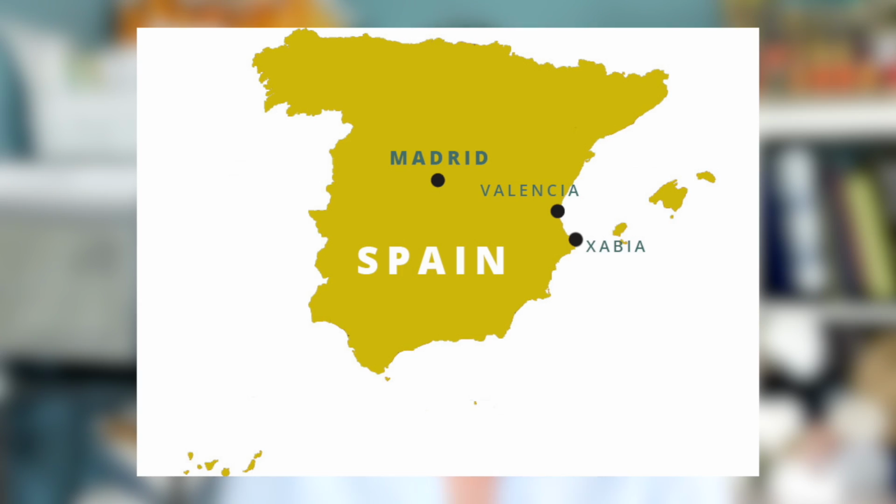So for this trip, I really wanted to pack light, especially because we're going to be changing locations a couple of times. So we're gonna be going to Madrid first. We'll be there for a few days. Then we're gonna head over to Javia, and that is where the wedding is, and it's a coastal town. We'll be there for a few days, and then we're gonna go to Valencia for the last 3 days that we're gonna be there. So we're gonna be changing location a few times.